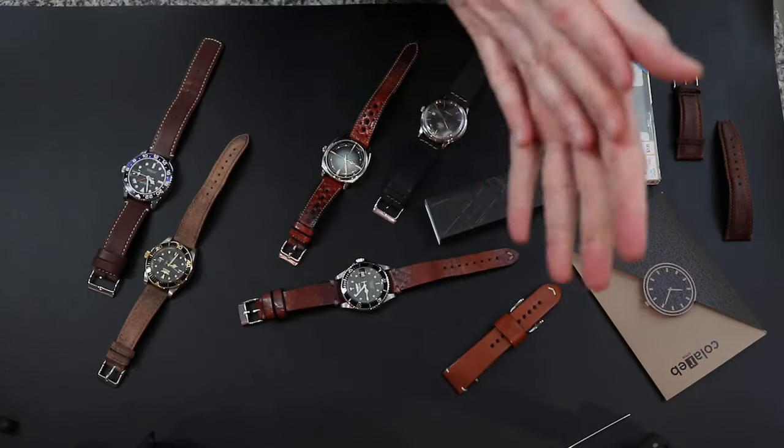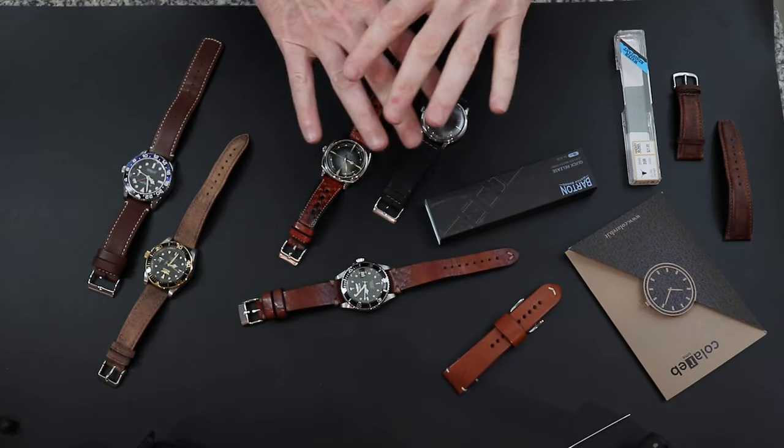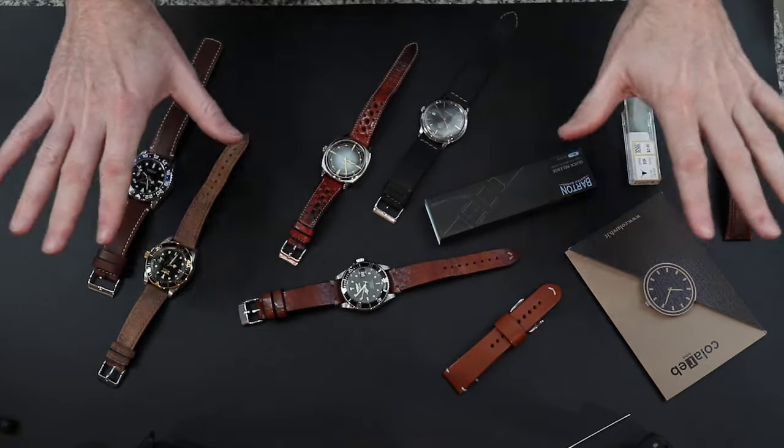But I'm going to spin the camera around and I'm going to get started on this, and I think you're going to like these straps, man. So let's warm up. Let's look at leather. Okay, here we go. So these are the leather straps.